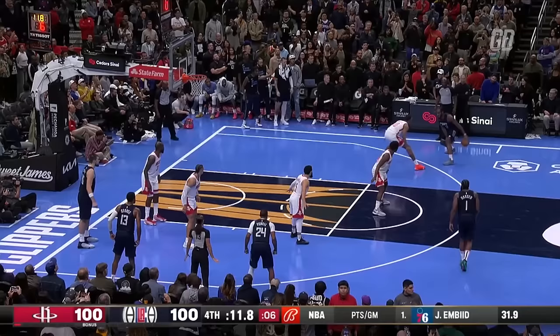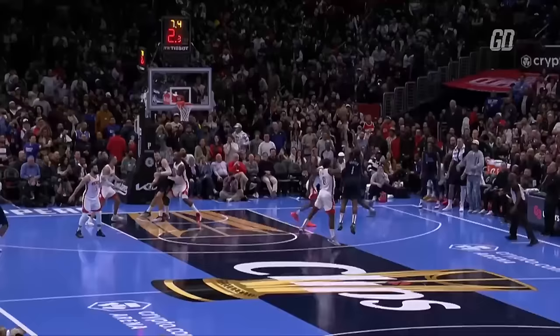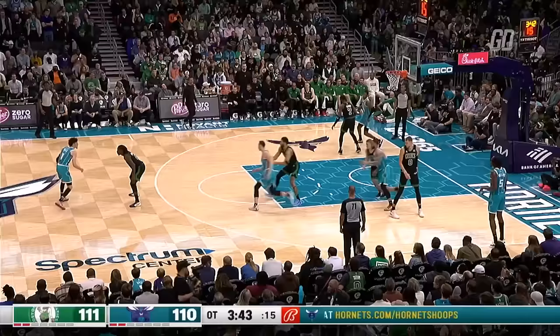Harden. This is for the lead. Oh, he put it in! Counted and a foul! Oh, my goodness! LaMelo.